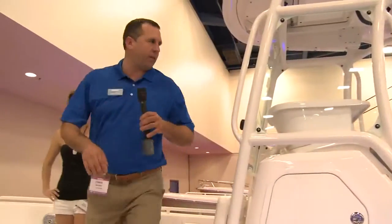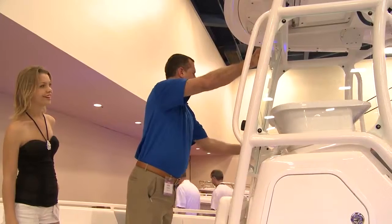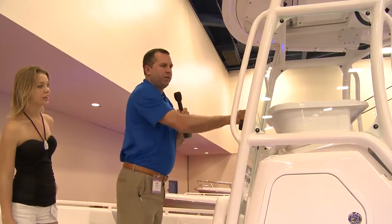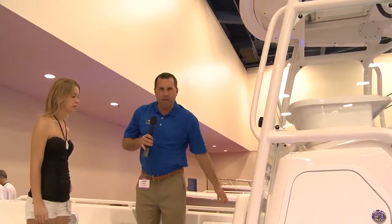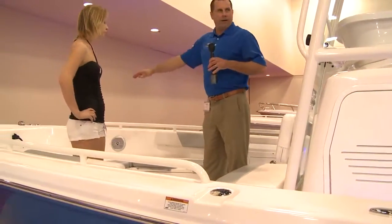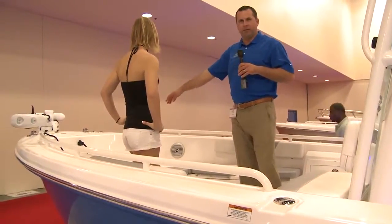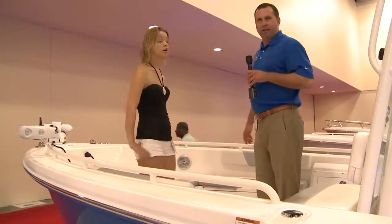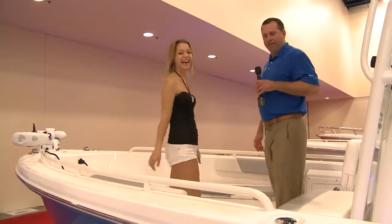The unique part about this feature is that the windshield slides up and down on command manually. You've got a nice big bench seat forward of the console. You've got a huge bow area which can be used as a casting platform, but the way we've got it equipped here is with bow cushions so you can spend a day lounging in the sun. Yeah, plenty of space to lounge around.